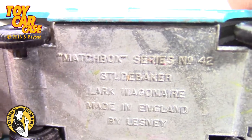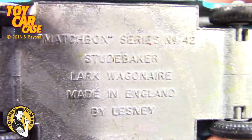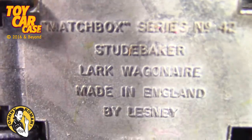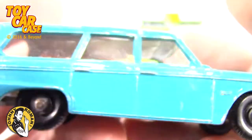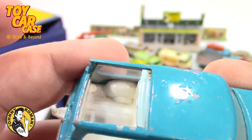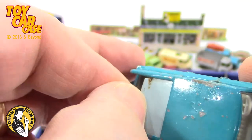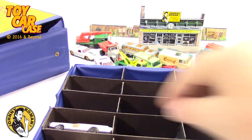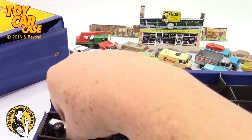Matchbox Series number 42, Studebaker Lucky Wagoneer, made in England by Lesney. Oh, wouldn't that be cool? Have a roof like that. You could haul anything in there, a giraffe even. What's in this one?